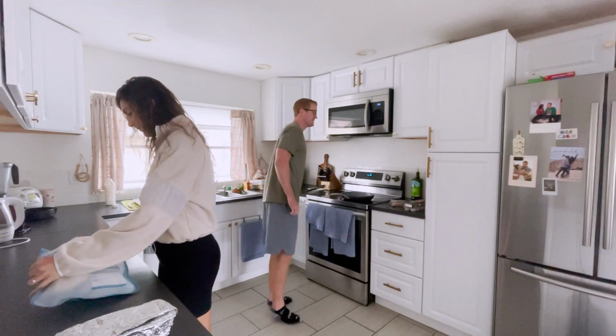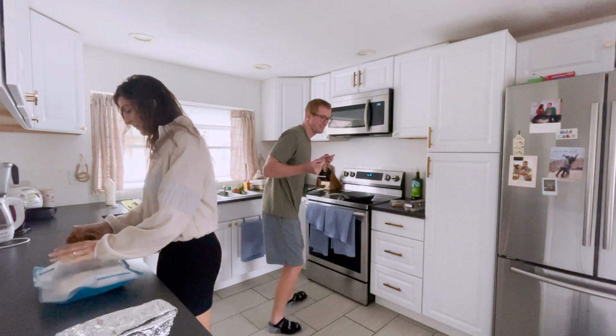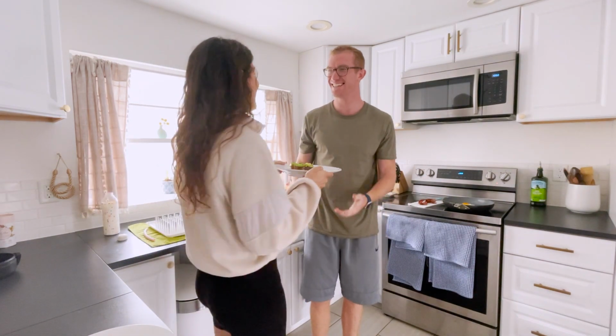My fiance and I have been doing intermittent fasting during the week, so sometime around like 12 o'clock, we'll coordinate getting together to cook breakfast or lunch, which has also been really enjoyable. We've got a few recipes that are now our favorites, and it's just a fun way to be able to cook in the middle of the day together.